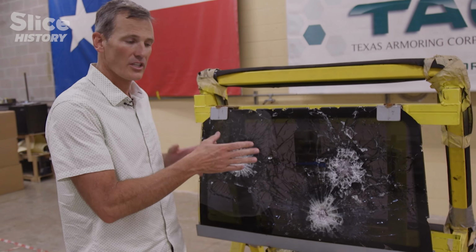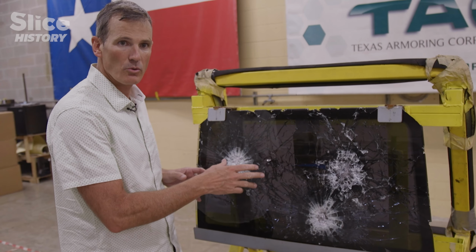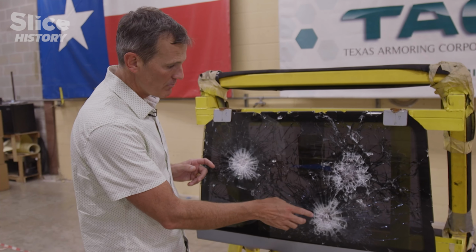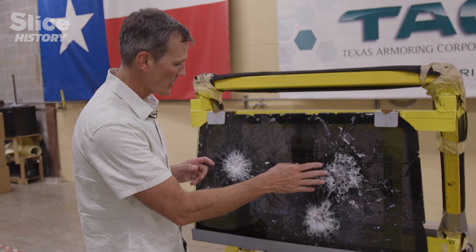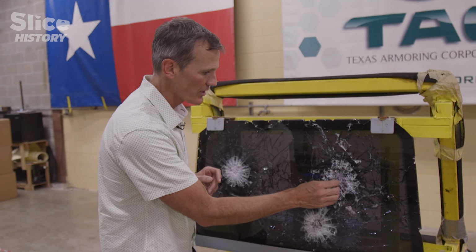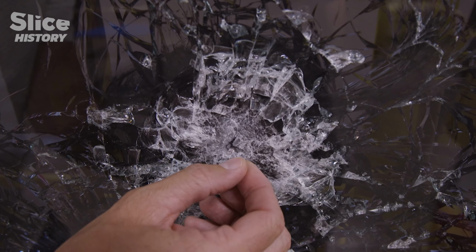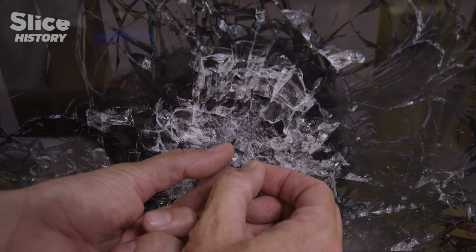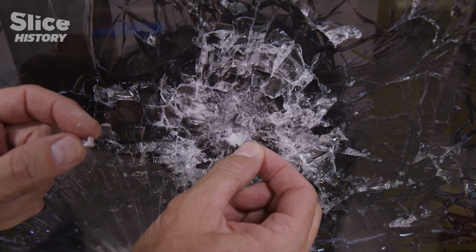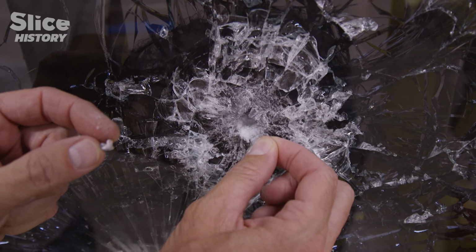So we shot this glass 3 times with the AK-47. The first impact barely broke through the layers of glass, and then you can actually see some of the other impacts going a little bit deeper into the glass. You can see that the first layer of glass is all broken here, and then we'll pull out this piece of bullet. It's just a small piece of it that actually gets broken up into smaller pieces as it goes inside. And then you can see some of the other glass just falling out of there.